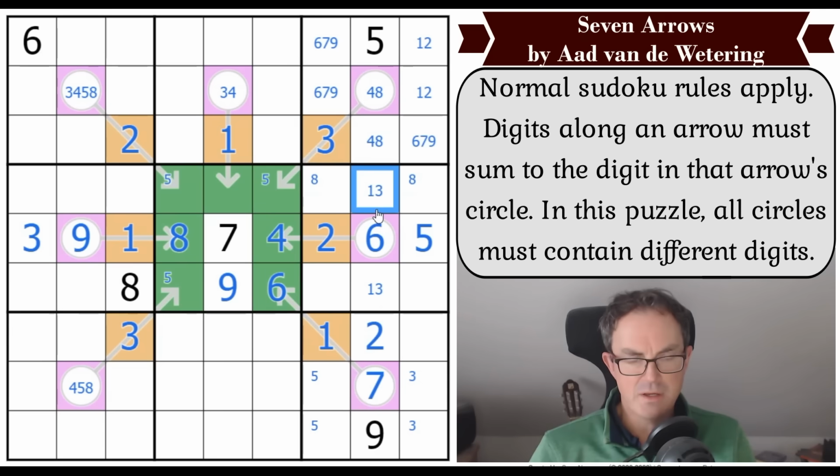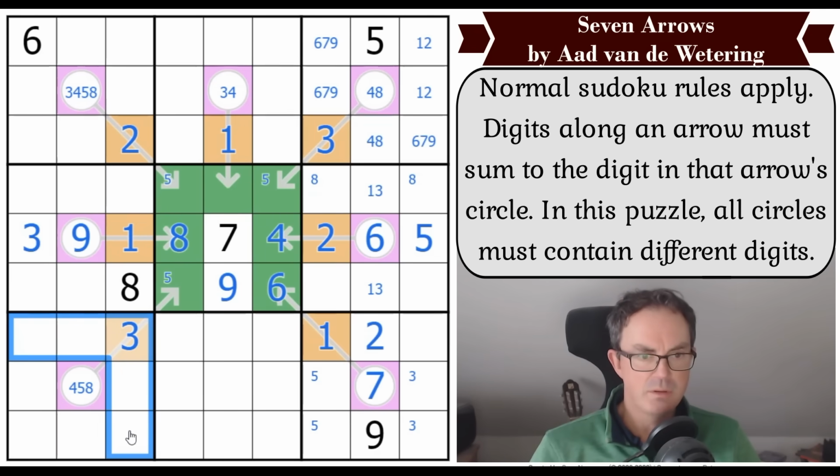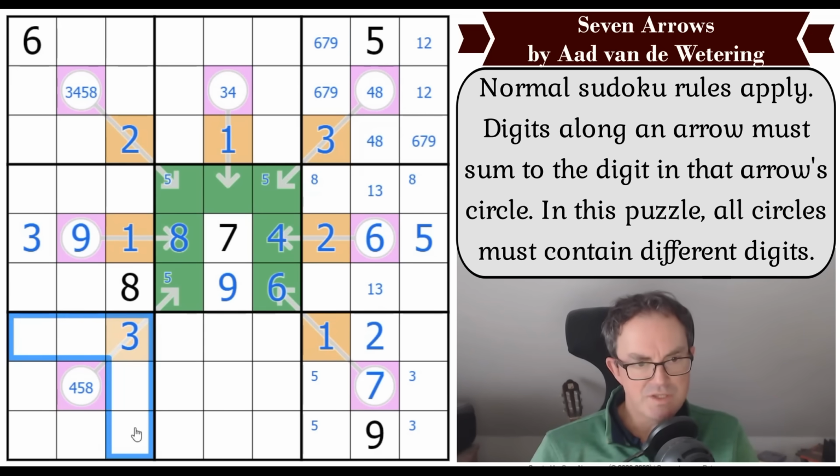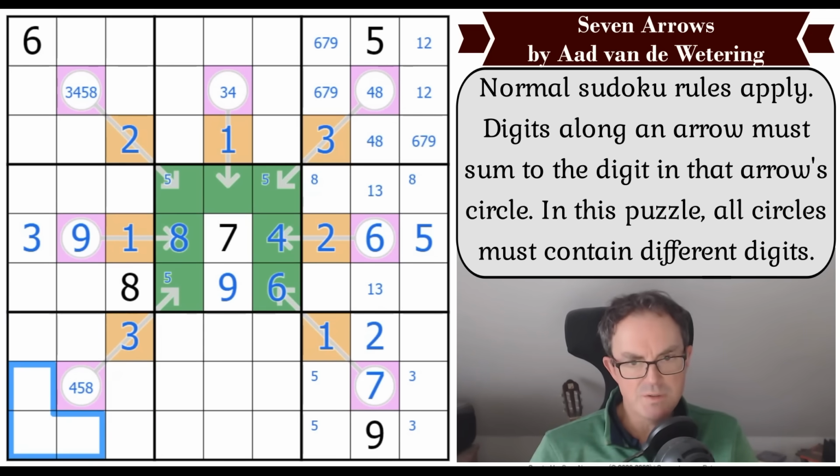And that's going to mean... Can we play the 1-2 game over here now? No, not quite. How does that differ from what we managed to do up there? It's because we've got a given digit here. We don't have the same luxury. So we've got 1s and 2s in 2 of these 3 squares in box 7.